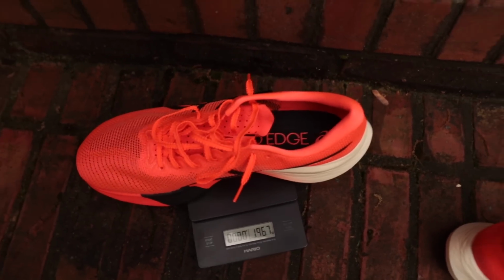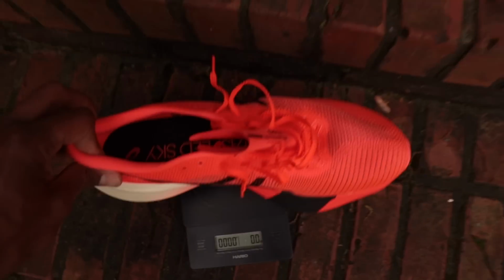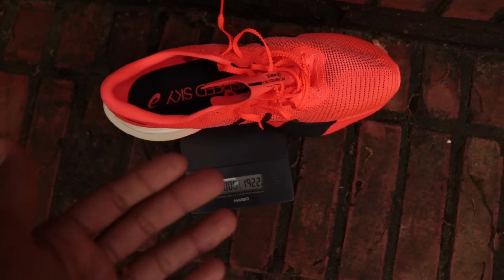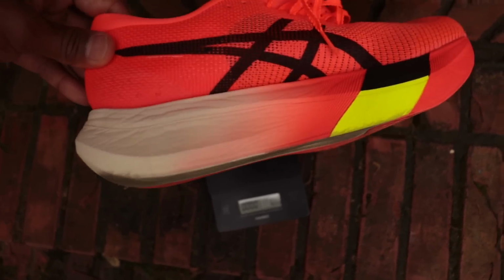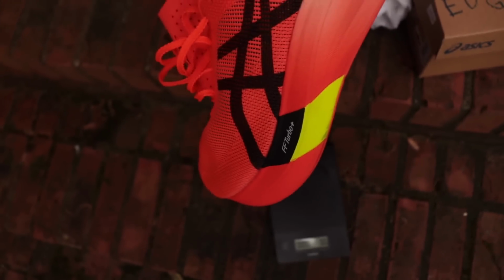All right, right shoe of the Edge, 196.3. So these guys are coming in at about 195, 196 in the Edge. And then the Sky, 195.6. Wow. And 192. So maybe the Sky is a little bit lighter, but maybe that's just a manufacturing variation. Almost identical. So identical weight, identical upper, identical foam type. Only difference is going to be where that plate is placed, with the lower plate in the Edge and the higher plate in the Sky.